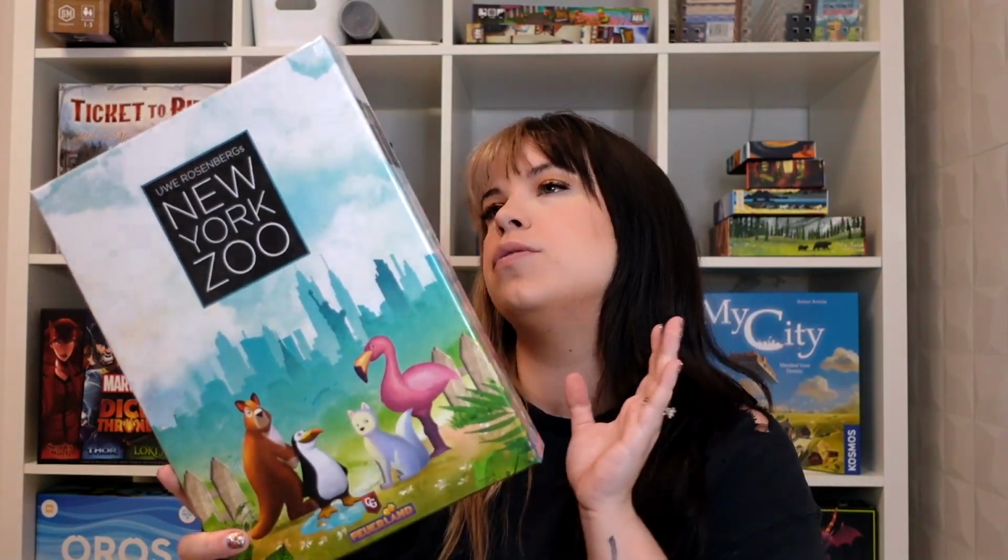They usually have really nice theming and are good quality products. So I figured for $20 it was a nice thing to pick up as a gift for the future. And then the last thing I picked up at Tanuki is New York Zoo. And I have looked at this a bunch of times.